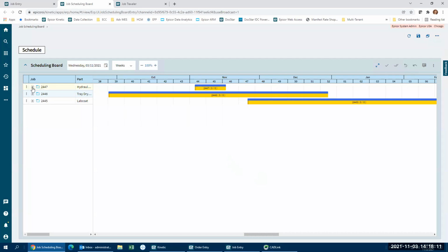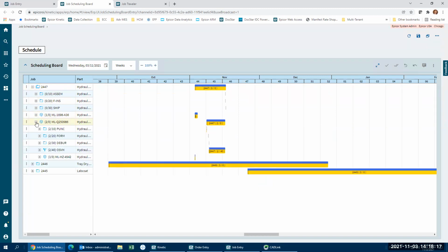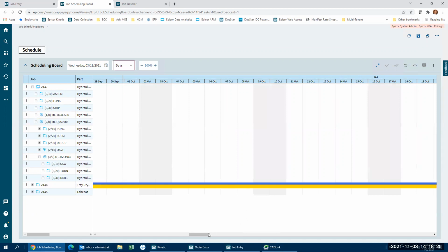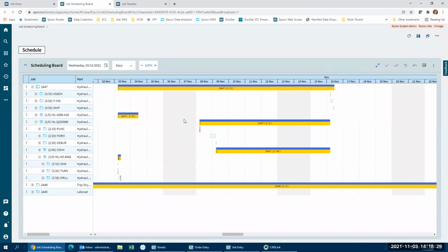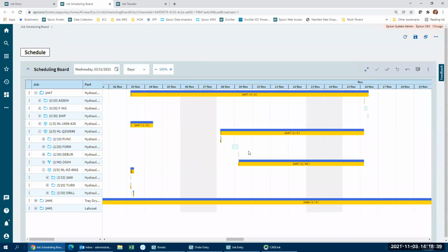And I can expand this and see my different operations. I can see my sub-assemblies and expand my sub-assembly right down to my indented bill of material and see all that on the graph here. I might want to zoom in to days at this point when I'm looking at this level of detail. Of course, I can zoom in right to the hour or the minute. I can also use my mouse and zoom in this way by scrolling the wheel.